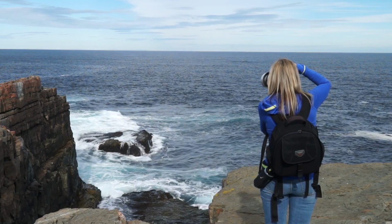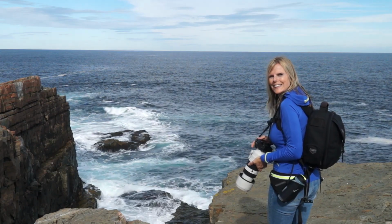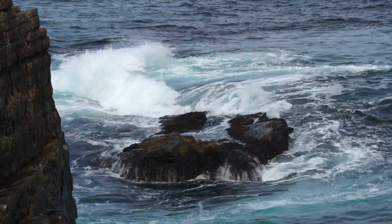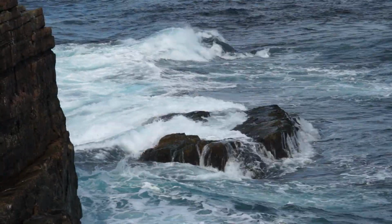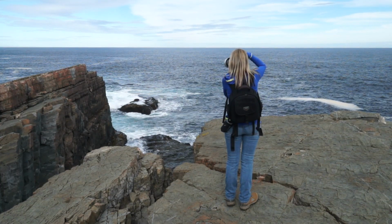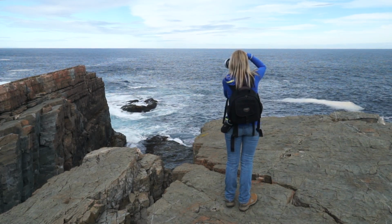Lot of turmoil right there, isn't there? Absolutely fantastic. I love it. It's beautiful chaos. So if you see, Helen hasn't stepped over that crack because that crack goes right through that rock.